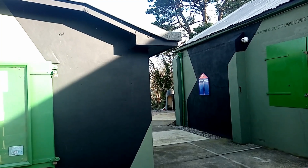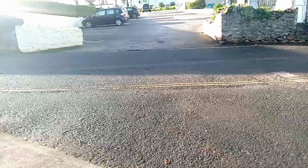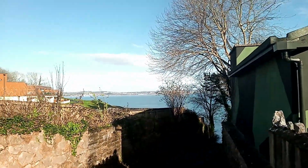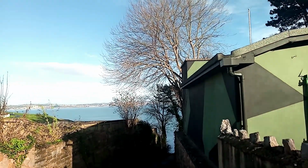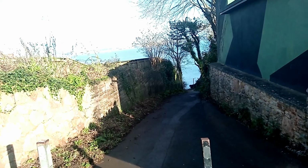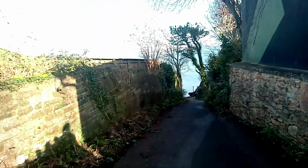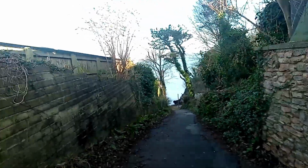She's got a light on. Look at Torbay, look. I'm from Brixham. Torbay. Look how steep that is. Should we go down? Yeah. I knew you were going to say yes. You're going to make Dad walk down this steep hill and up that other steep hill. I know.